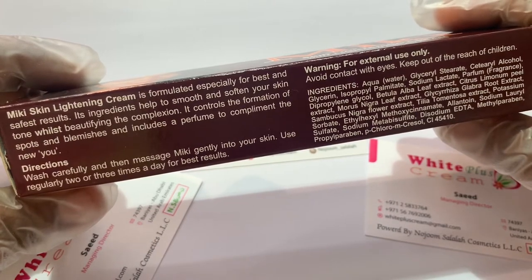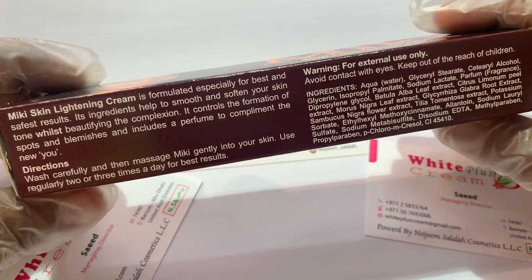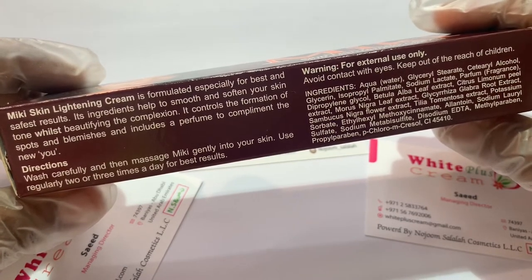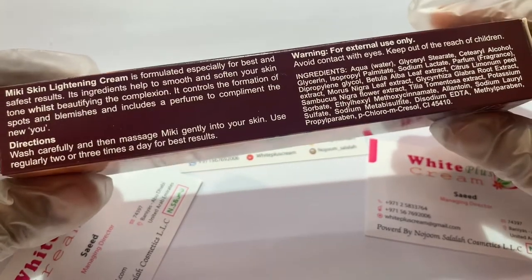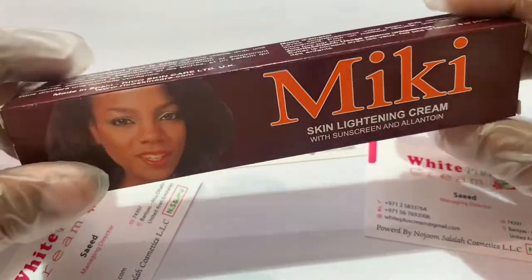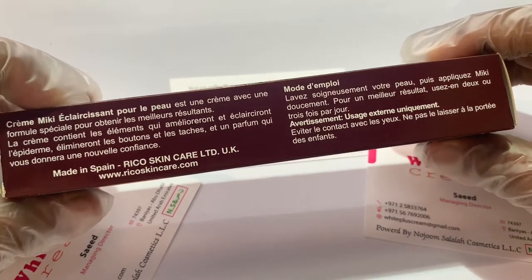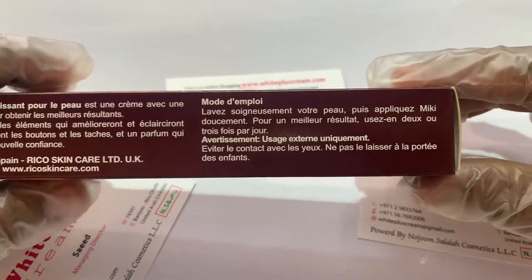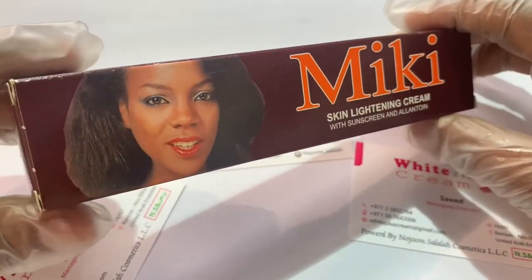This cream can be used on the face and throat and the full body, not for skin only, full body, like lotion. You can use this cream, and this cream gives a good result. You can use this cream for 1 week, and your face will turn pink.